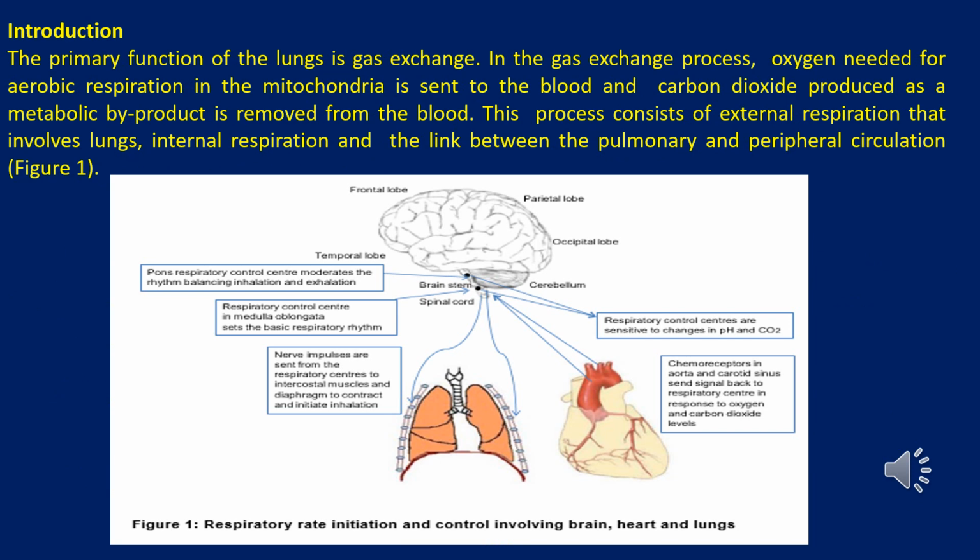Introduction. The primary function of the lungs is gas exchange. In the gas exchange process, oxygen needed for aerobic respiration in the mitochondria is sent to the blood and carbon dioxide produced as a metabolic byproduct is removed from the blood. This process consists of external respiration that involves lungs, internal respiration and the link between the pulmonary and peripheral circulation, as shown in Figure 1. Pause the video and scrutinize Figure 1 before advancing to the next slide.